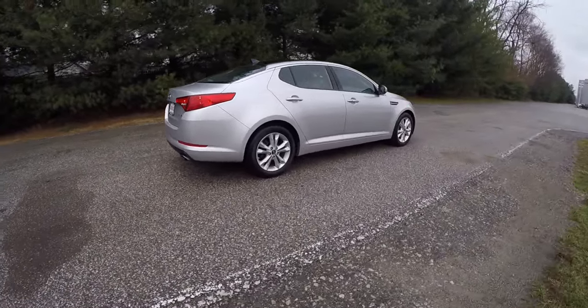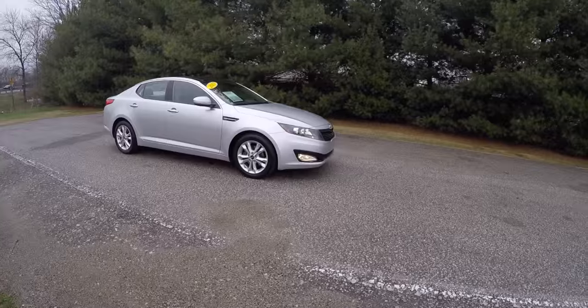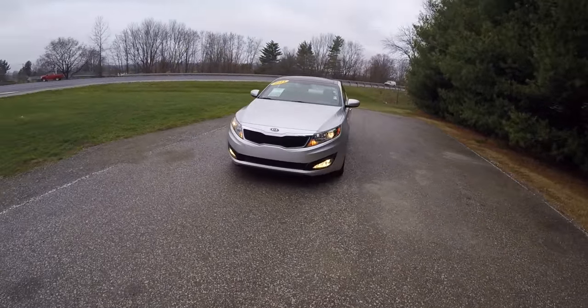All right, this does conclude our quick walk around look at this 2011 Kia Optima EX GDI. If you have any questions, or would like to see this vehicle, please contact our showroom. One of our friendly sales staff would be more than happy to answer any questions you may have.